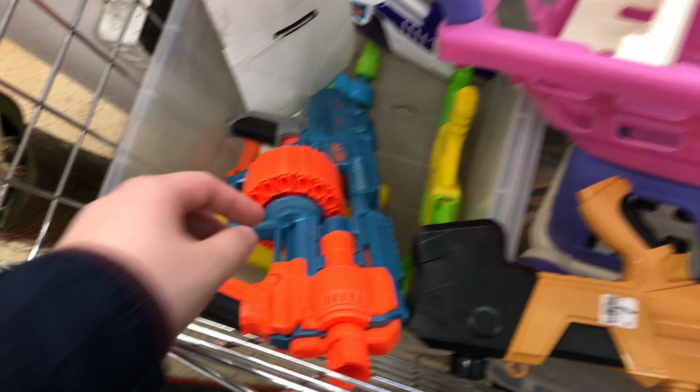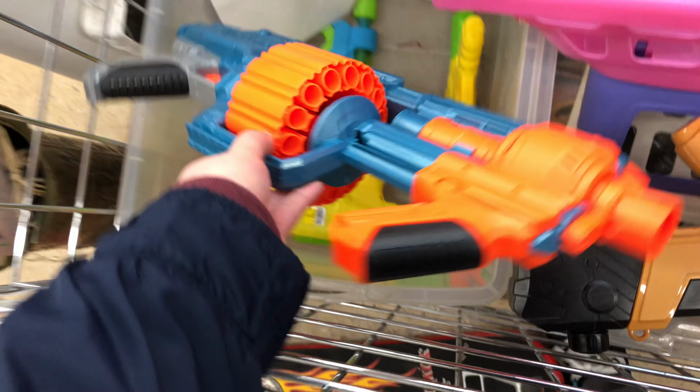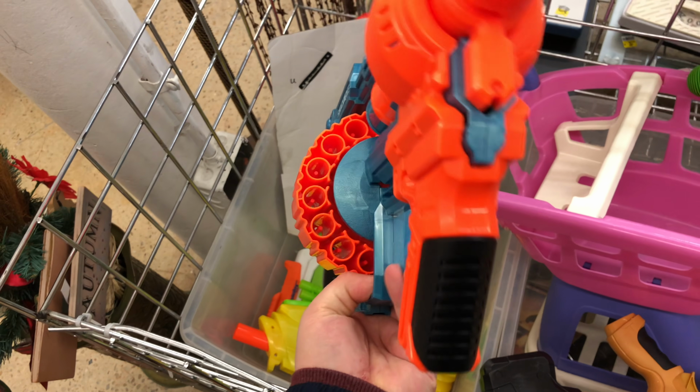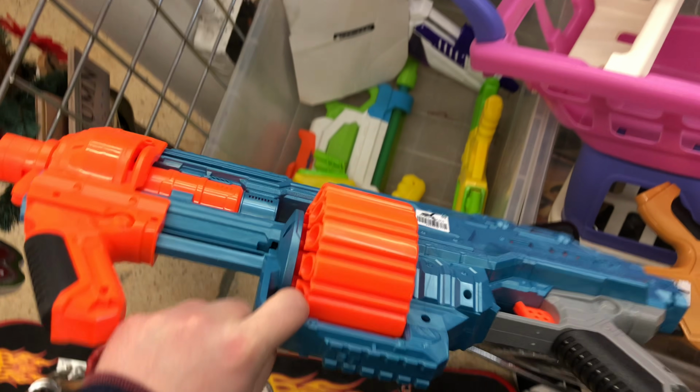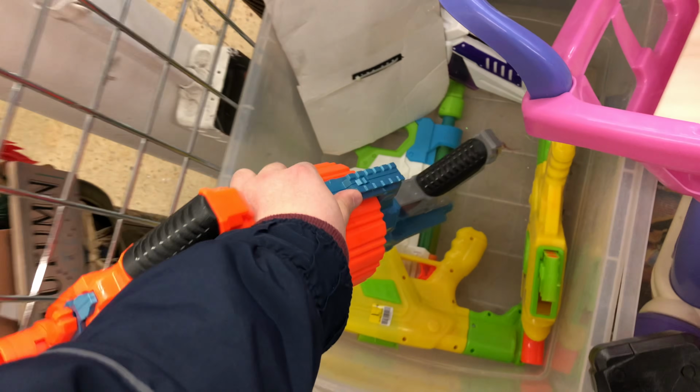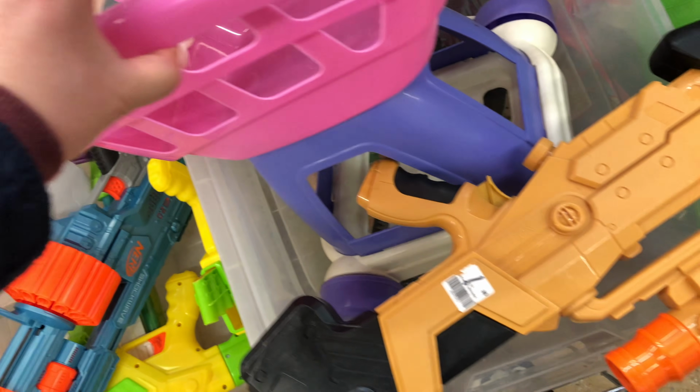All right, second store, and I'm seeing my first sighting of an Elite 2.0 blaster. This one's called Shockwave, and it reminds me of a Surge Fire. It's got the integrated drum barrel thing. $2.99, that's pretty cool. If it was like that Phoenix thing that's like a Strife, I would have grabbed it, but I don't really care about it too much.